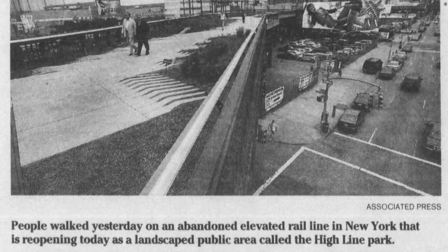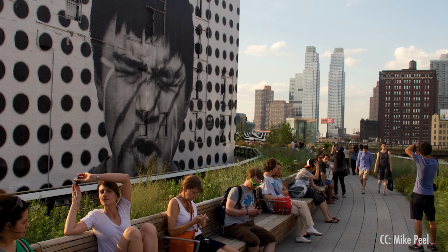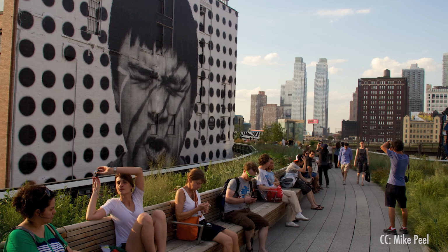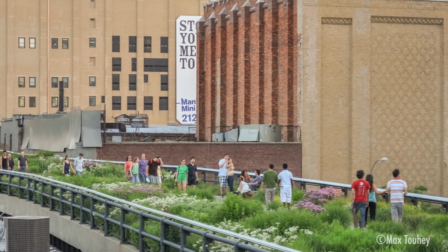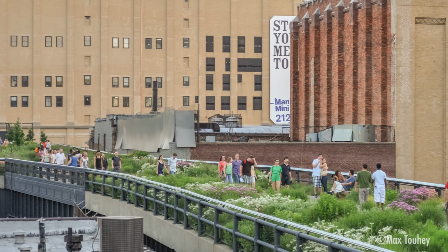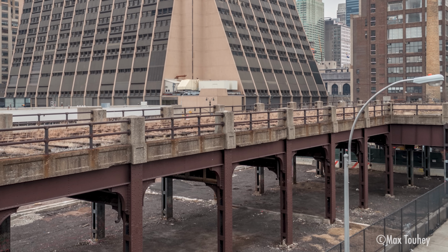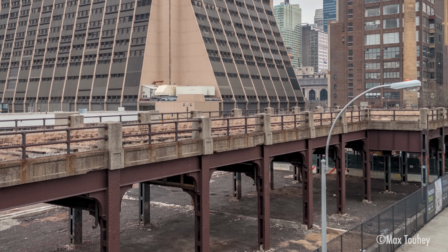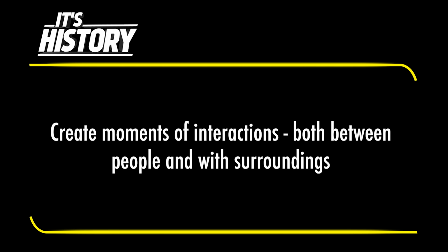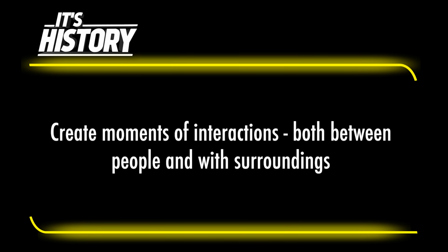Expansion continued throughout the early 2010s. Then, the most recent expansion to the park was in 2019, with the opening of the Spur, a space that protected and preserved the last remaining tracks of the Highline Railway. Located on 30th Street, the design was influenced by public opinion and described by the Highline management as, quote, "to create moments of interactions both between people and with surroundings."